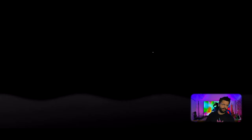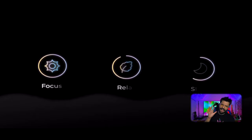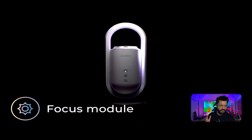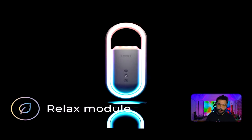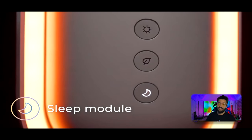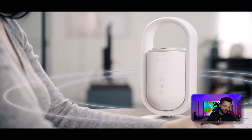It delivers the best of aroma, color, and sound therapy to help people beat distractions and make space beautiful in their lives. There are three different modules to help you live your best life. Focus module, to concentrate better and boost productivity. Relax module, to level up your mind. And sleep module. Just achieve stress-free productivity with Aromeo Scents.